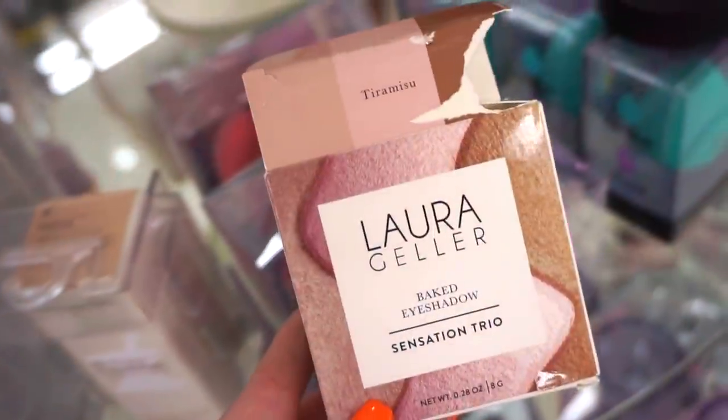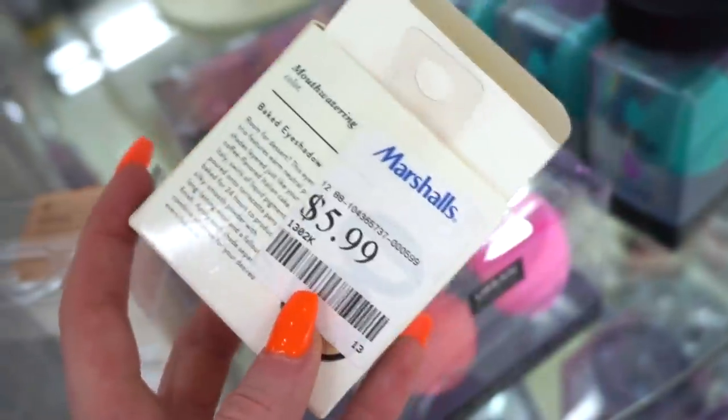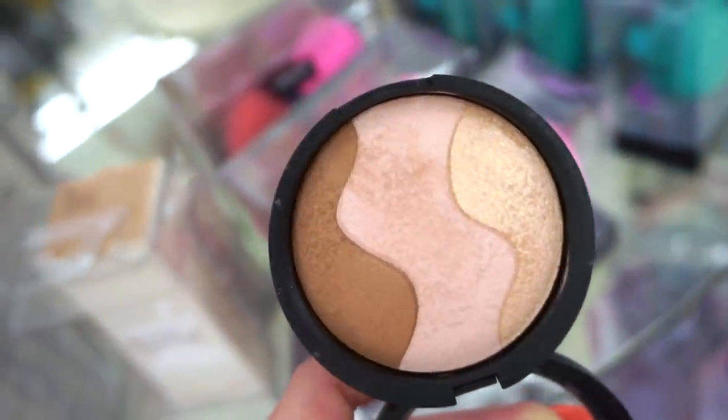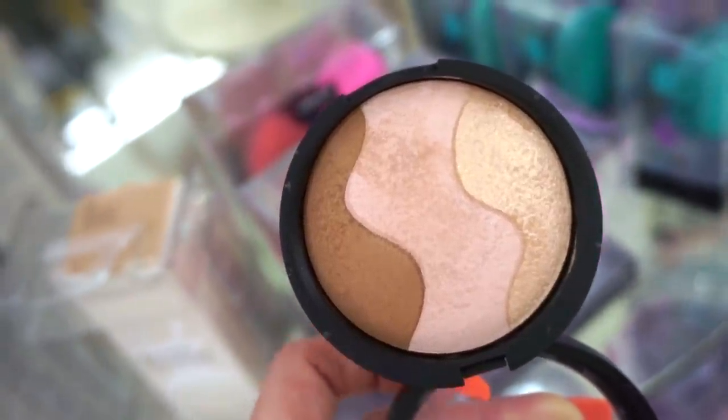They also have this right here by Laura Geller. This is the Tiramisu Sensation Trio. I only found one piece, $5.99. And here's what this beauty looks like. So we get a bronzer and then two highlighters, or you can use each one separately or mix them all together.